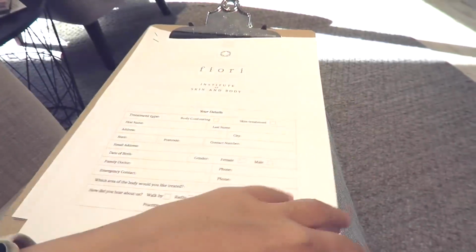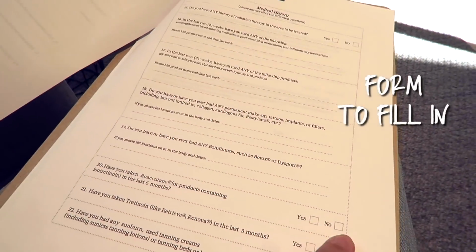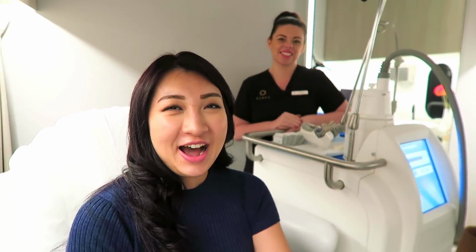So I am here for my appointment at 2 o'clock to get rid of this double chin. This is Melissa, the chin guru. Hi guys! So she's going to tell us a little bit about what happens with the whole process, and to prepare yourself for when coming here to get your chin done.